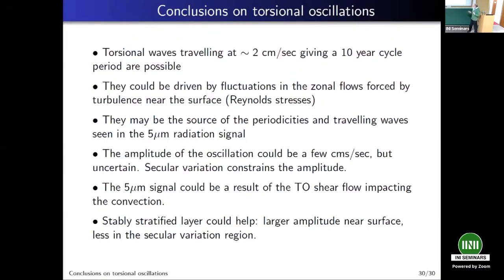Okay, and there's a bit about the stably stratified layer there, and well, I'm not going to talk about that, but there may be stably stratified layers, as Uli Christensen and his team have thought, and that would affect the nature of the torsional oscillation as well. That could actually change the picture. It slightly complicates that torsional oscillation. It's still basically the same, but it's no longer completely geostrophic. The torsional waves can actually vary with Z.